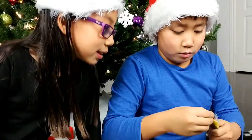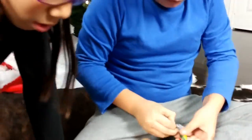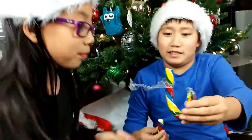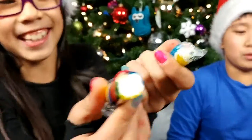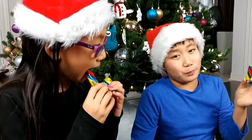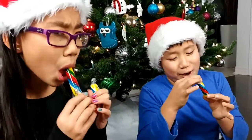Now let's open it, and we will split it. Is there anything else in the box? I know what we should do. Okay, that works. See, there's a sour meter. There we go. Three. Just like blue raspberries. Green apple. Sweet sourness.